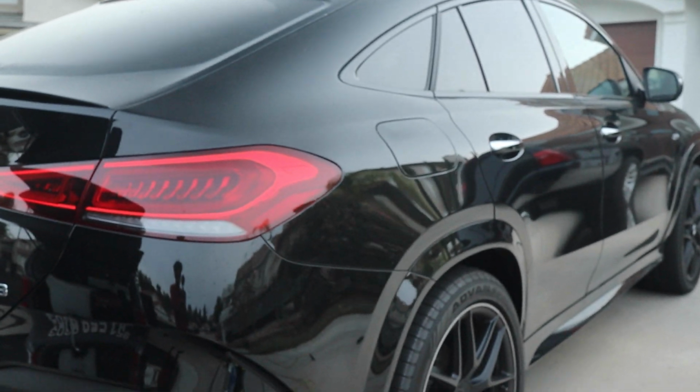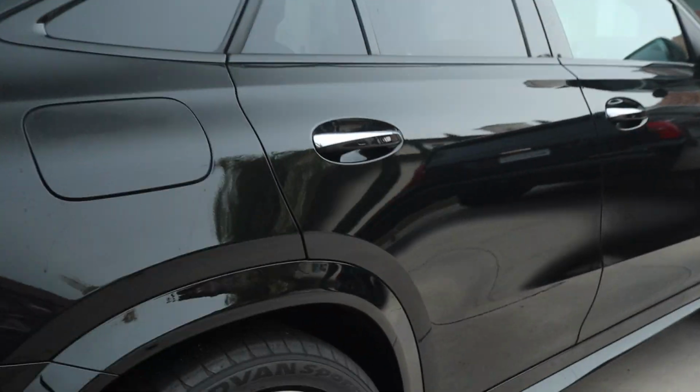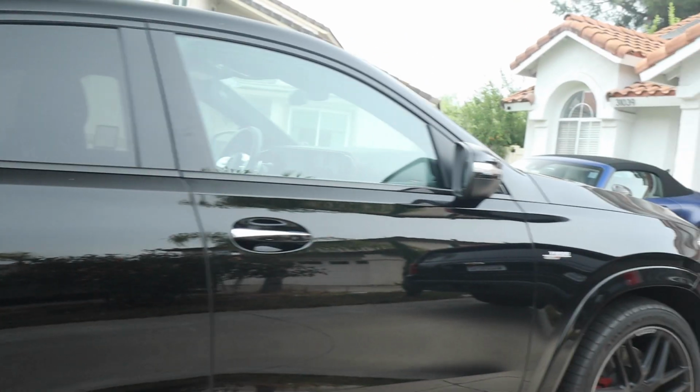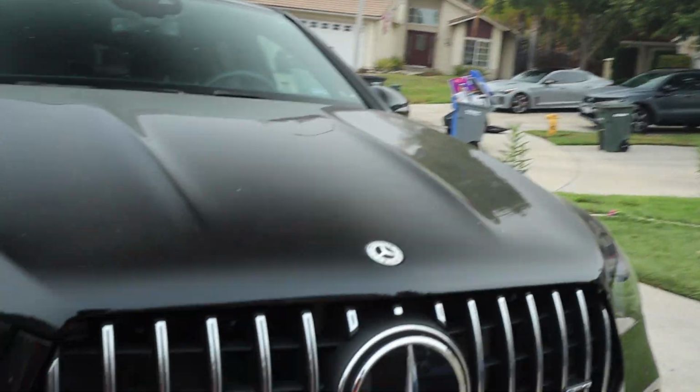So we got a beautiful Mercedes AMG GLE 53. This car is so beautiful, but as you guys can see, if you look real close, there is some nice dust and dirt all along the whole thing. Not super bad at all, obviously. Like I said, I usually take care of this car. The wheels end up being pretty dirty every time, but I did the little wipe test, and it's usually really easy to get off. So we're gonna go ahead and get this nice and cleaned up.